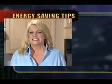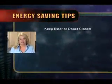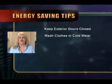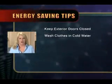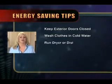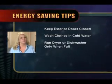The way you use energy every day around the house will help you save money and save energy. Simple things like closing your exterior doors to keep the heat or cool in or out where it belongs. Try to do your laundry in cold water. All of these things are very simple and very inexpensive. Try to run the dryer and the dishwasher with full loads.